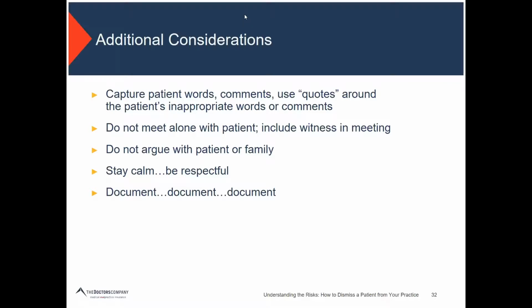We've heard about the documentation, and it's important because that is your silent witness that will speak for you. If there's a complaint to the medical board, if there's a complaint or grievance to the health plan, you will need that documentation to be attached as an exhibit. And once they see that the patient behavior and the conversation is documented, or a part of that, or the worst thing that they said, I always say, don't write the whole thing, just pick the worst part of what they said.